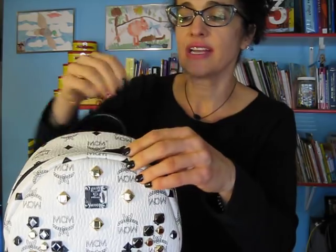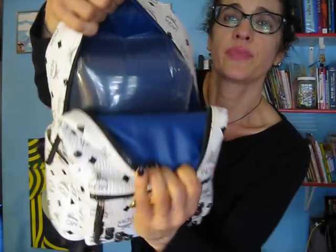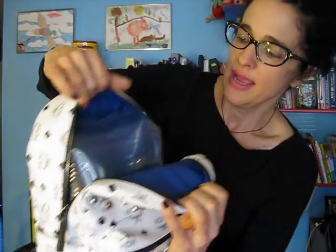This, I believe, is the same size as a small one, and it's just going to be a portion of that cost, I promise. It will be a good deal. This is also in canvas, but it feels like a leather. I mean, it's really nice. The interior is actually leather. It's this blue lining, and it goes all the way down.